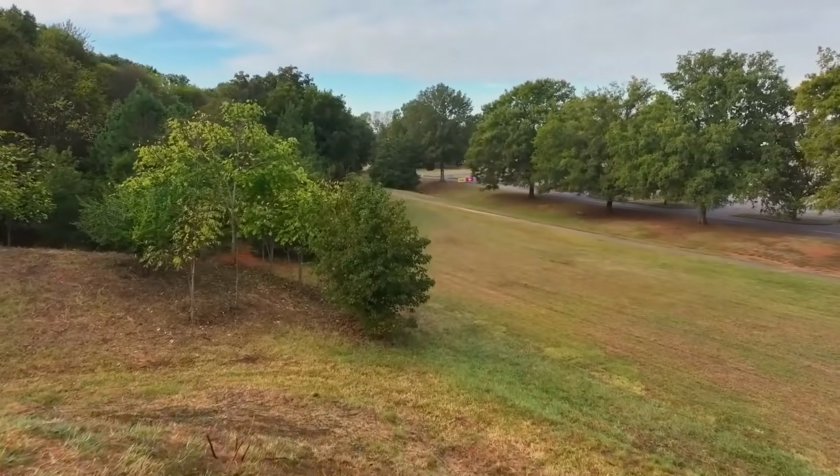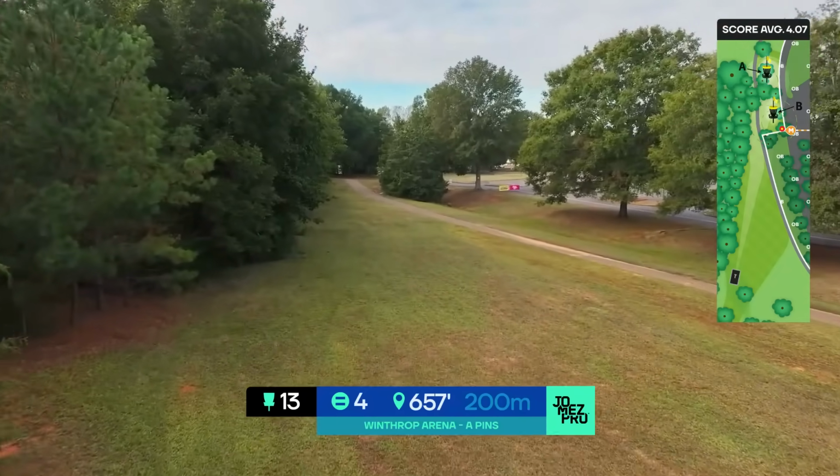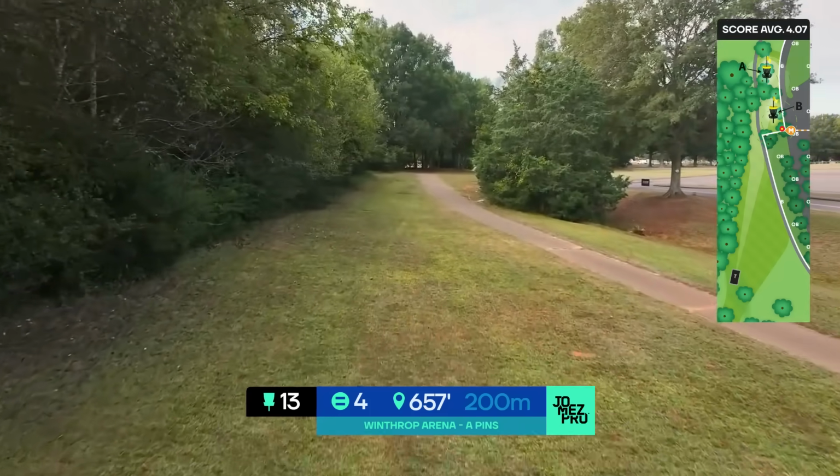Moving on to hole 13. Another one with 2 pin positions. We're playing the A position today, so that longer one that's more back in the tree line. The B position is new, and we'll talk about it tomorrow.